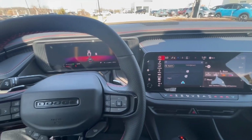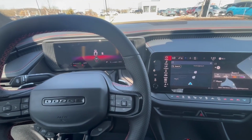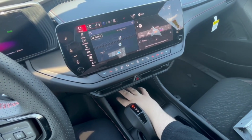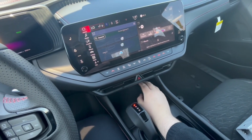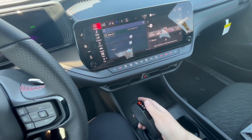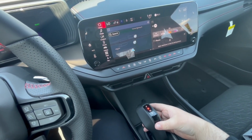But basically, very responsive touch screens in here. I really do like all the customizations, and down here, you're not getting a wireless charging pad, but you are getting your parking sensors on and off button, your lane keeping assist on and off, 2 USB-C ports, a nice big open space here, and then you will have a real gear selector, which is nice.